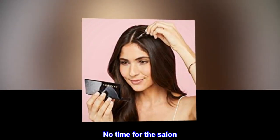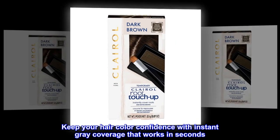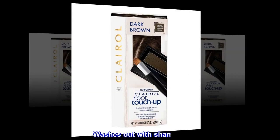No time for the salon? No worries. Keep your hair color confidence with instant gray coverage that works in seconds. Washes out with shampoo.